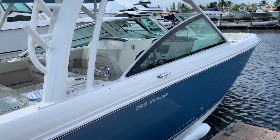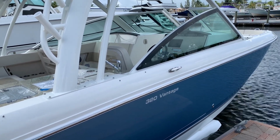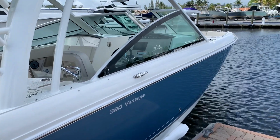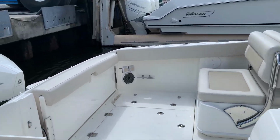Today I'm showing you an Abaco Blue Boston Whaler, year 2020, 32 Vantage. Beautiful boat, pretty rare to have a painted boat. Mostly they're gel coat colors, but this is a beautiful Abaco Blue color. I'm going to walk you through the boat and point out some key features.